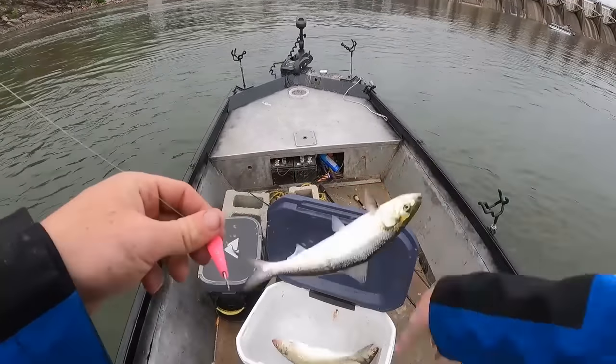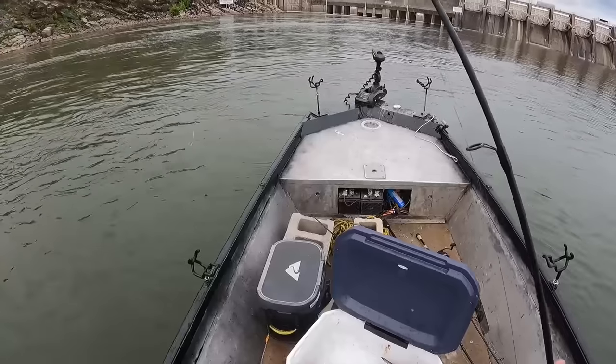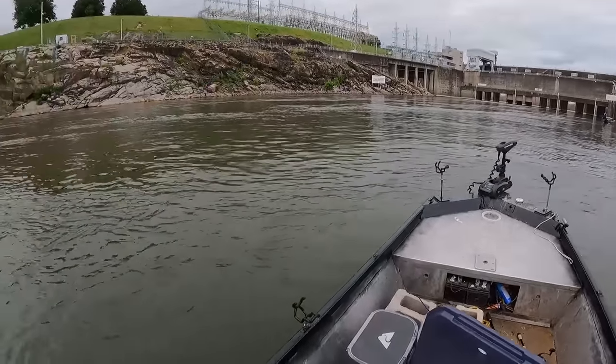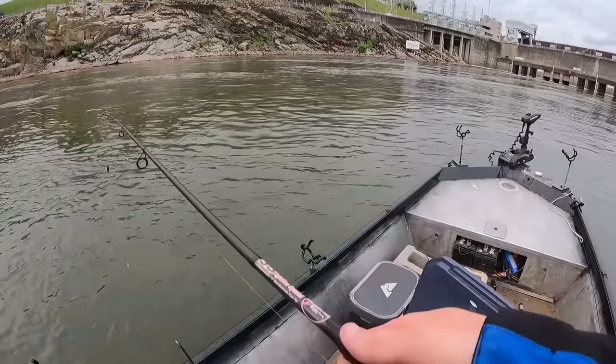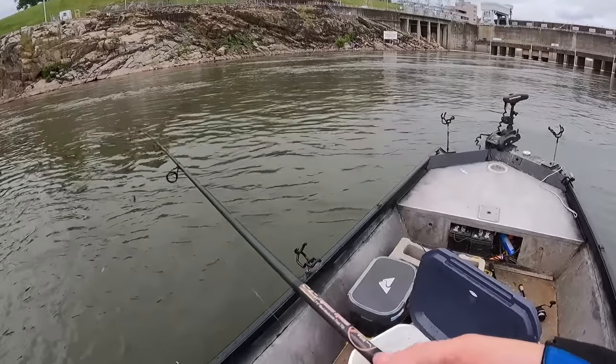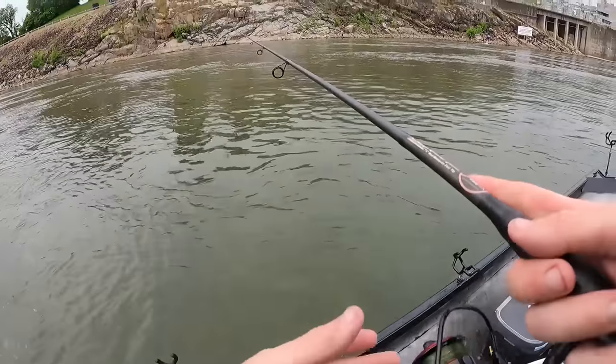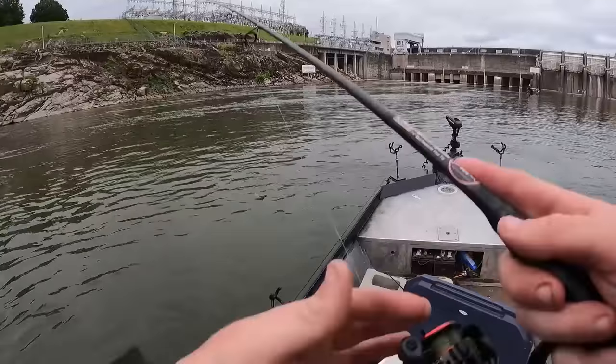The braid is important for this because you get better hook sets at a distance. But that's what we're doing out here. We catch a few more. I think a guy's got a paddlefish on up there, or he's got the bottom, one of the two. No, it is a paddlefish. I can see it coming to the bank. So I'm staying down here so I ain't got to deal with that mess.